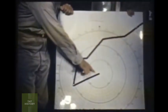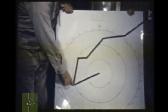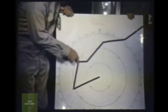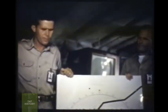This is a plot of the latest winds received from Eniwetok, showing that in the lower levels to 20,000 feet, we have a typical trade situation, followed by southerlies aloft, by westerlies above that, which extend clear up to 85,000 feet.